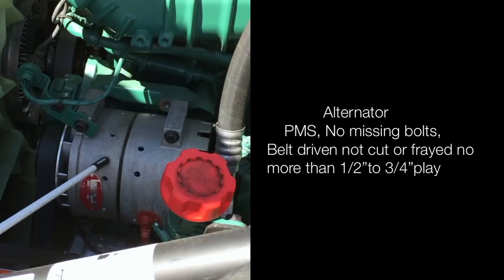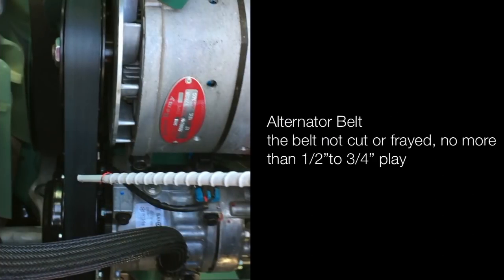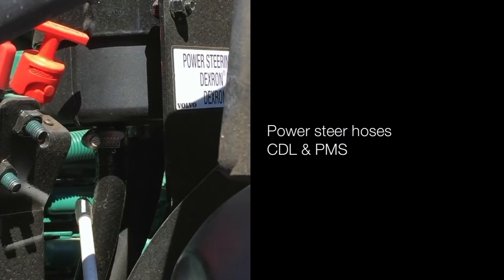Alternator, properly mounted and secured, no missing bolts, and it is belt driven. The belt is not cut or frayed, and has no more than 1/2 to 3/4 inch of play. Power steering reservoir, not cracked, damaged, or leaking, and properly mounted and secured, and full to the proper level. Power steering hoses, not cracked, damaged, or leaking, and properly mounted and secured.